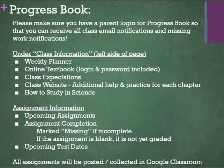In Progress Book, there's a whole lot of information that you can get. If you go to the class information link on the left-hand side of the page, you can see a weekly planner that tells what next week's plan is for students who are both at home and at school. A link to the online textbook, including the login name and password. A link to the class expectations, which we ask that everybody read at some point. The class website, which has a lot of additional help and practice if students get stuck on something. And a nice little note about how to study in science if your child is having issues figuring out good study strategies.